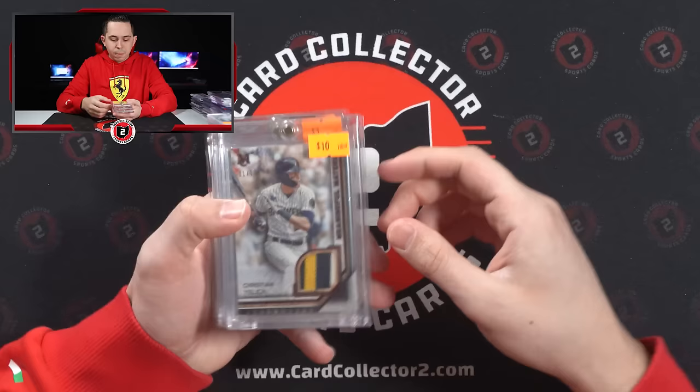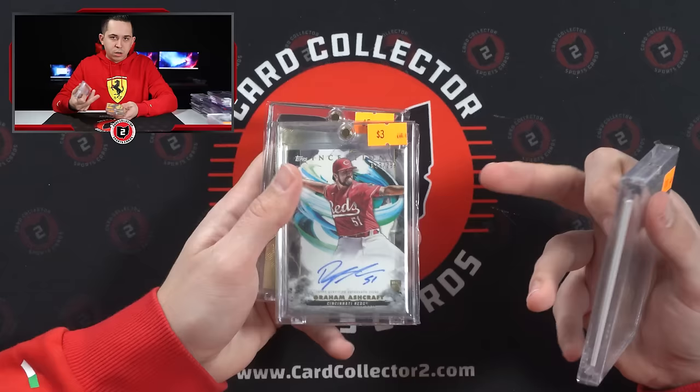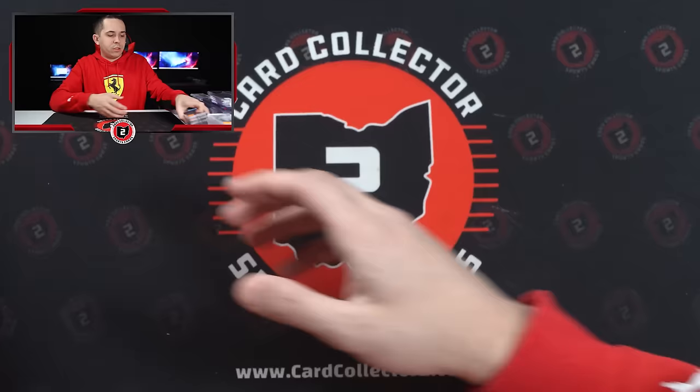Yelich patch, Ashcraft auto. Again, the mag costs $3. And then Wade Boggs, game used jersey at a 400. So I started with Wade Boggs, and basically ended this briefcase with Wade Boggs.